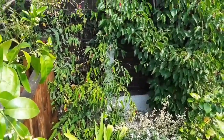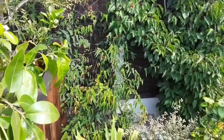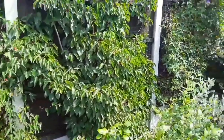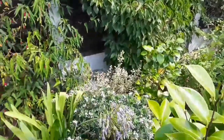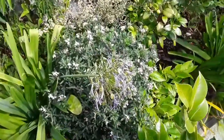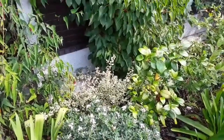On the fence there, my Abutilon. I think that's an Abutilon megapotamicum. I won't give all the names because I tend to forget them all. On the fence next to it, my Actinidia arguta Issai. Down here flowering, we've got a Daphne at the front. There's my variegated Chilean guava, Flambeau, at the back.